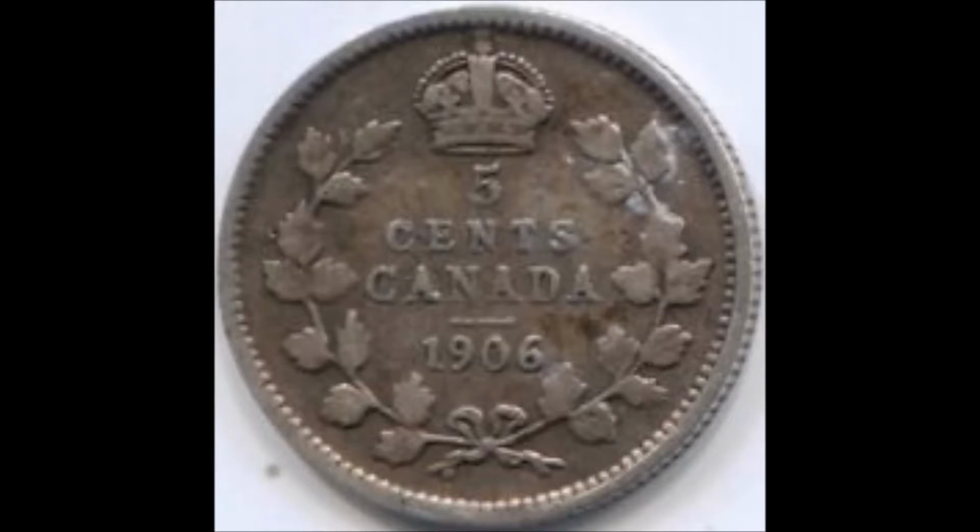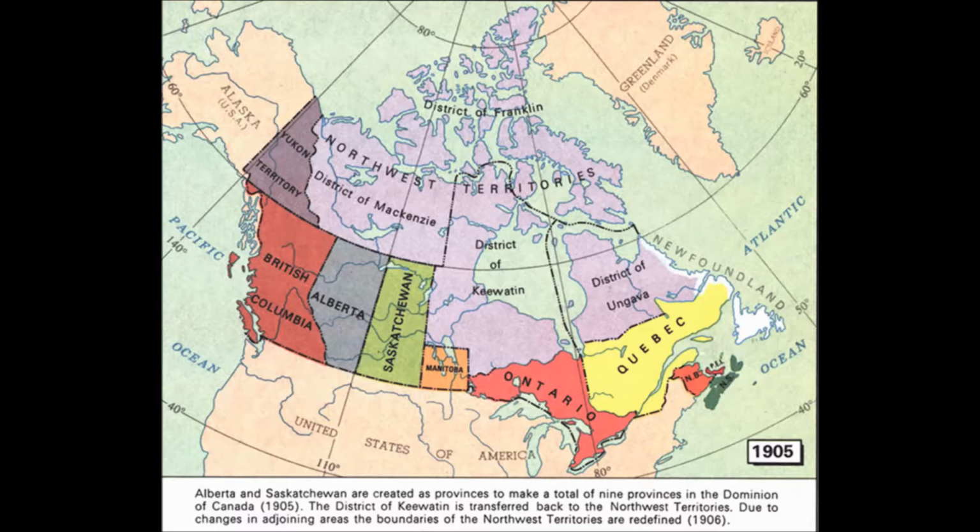In 1906, a year after the province of Alberta joined the Canadian Federation, motor vehicles were required to be registered. Here's a quick map of 1905. A lot of portions of Canada are still the Northwest Territories. That's kind of how it started.